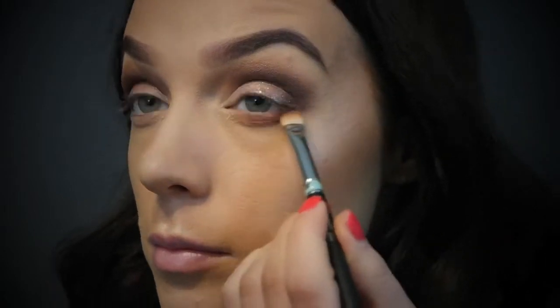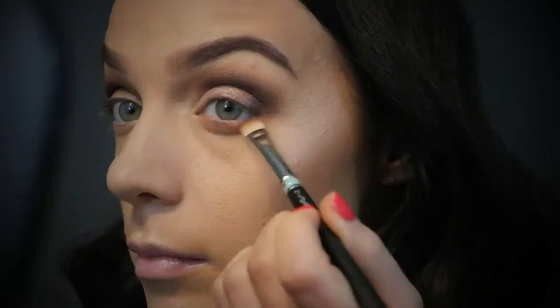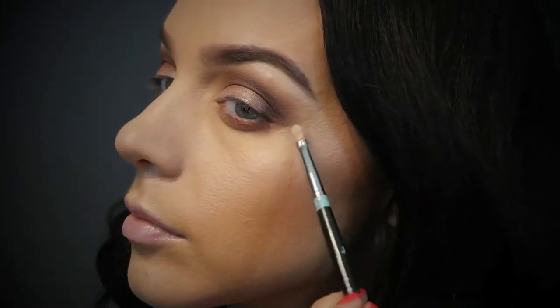And now I'm going in with a really beautiful brick kind of color to really smoke out my under eye. And when I'm talking smoke out my under eye, I'm talking like, holy shit, girlfriend, shut the front door, you son of a businessman. We are going to town on this.